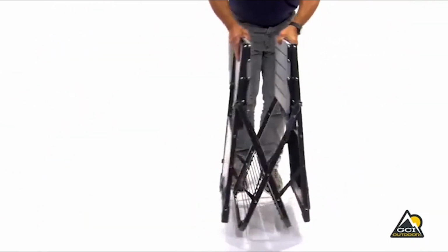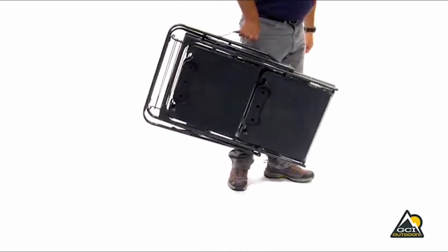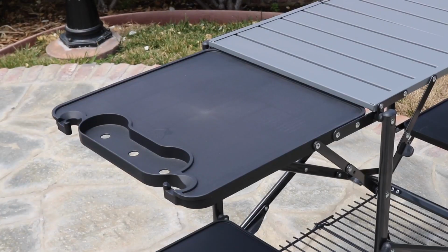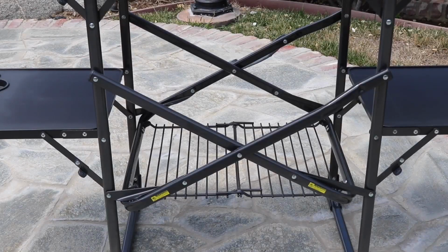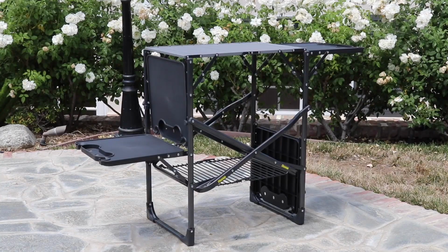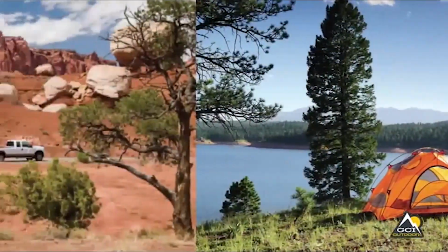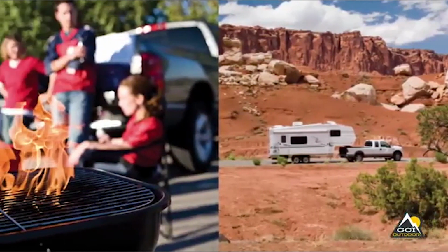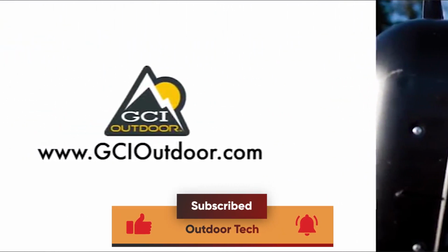This amazing accessory is perfect for picnics, camping, tailgating, or backyard barbecues, and strong enough to support up to 300 pounds. The GCI Outdoor Portable Folding Cook Station is so handy and versatile, it's amazing no one thought of this unique design before now. For a cook station that's easy to store and transport, this one fits the bill perfectly.